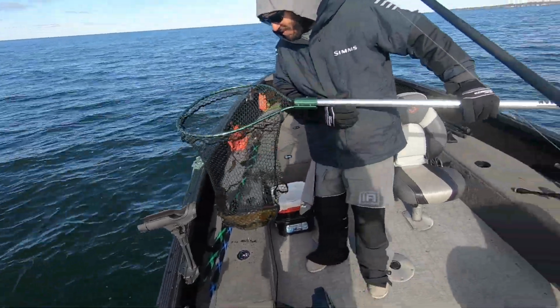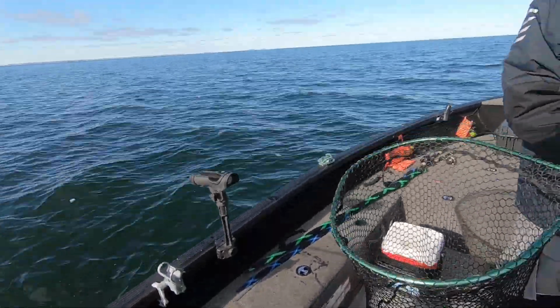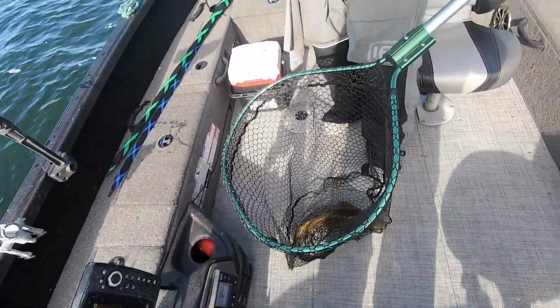I got my scale. You brought your scale with? Yeah. All right, I've never weighed a bass before, but we're gonna weigh this one just to see what he is. Barely had the jig in there. Dude. Wow, dude, that is a toad of a smallmouth. I might actually take a picture with this bass.